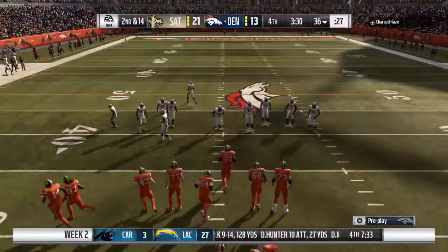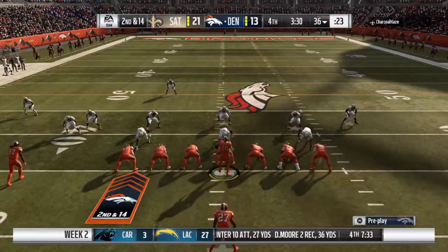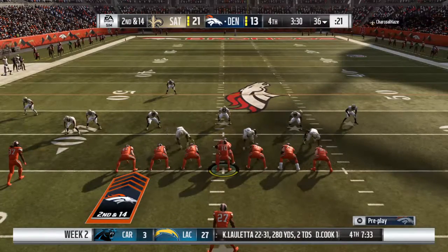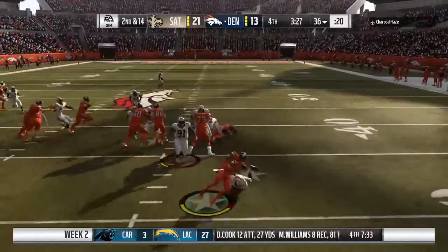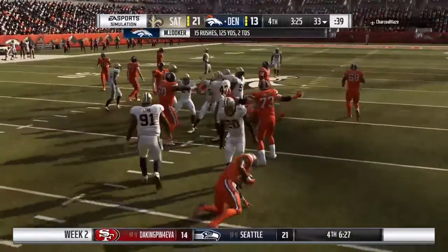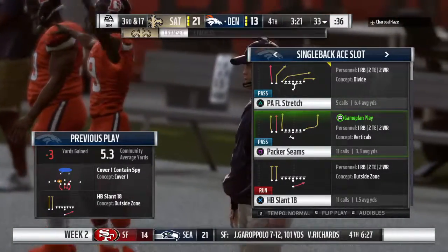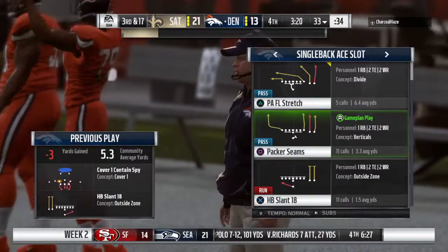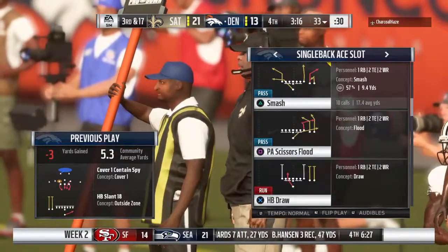Now they face a 2nd and long following the holding penalty. Over! Now a handoff looking right. And maybe a measure of revenge there. He's had his way in this one, but this time they get him behind the line. They'll wind up losing 3 yards here. And they're going to face an uphill battle here on 3rd and long.